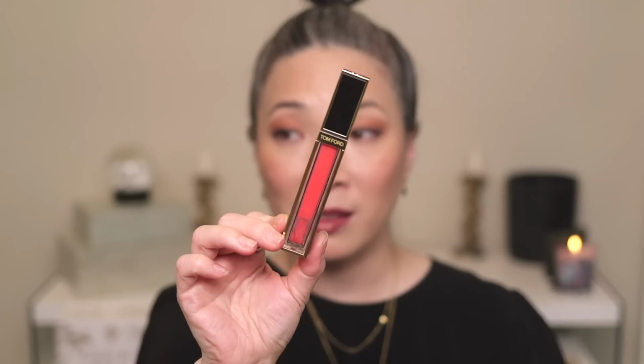And then my love for this product has been completely rekindled. I pulled this out when I did my Rose Cashmere face palette video. This is the Tom Ford Gloss Luxe lip gloss in the color Tantalize. If something like the Coral Kiss from Jimmy Choo is just a little too bold, a little bit too much, a lip gloss version with a little bit of pigment could be a nice option for you, if you're tempted to wear a color like this.